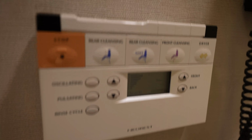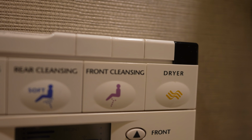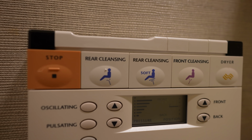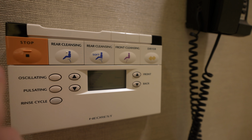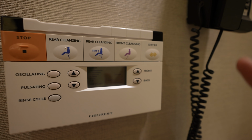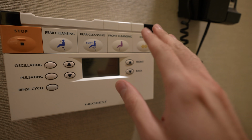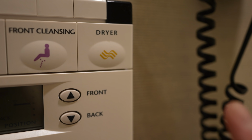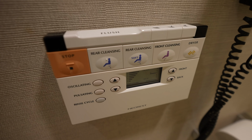Yes, a bunch of buttons. A button for flush, a button for front cleaning, like a bidet cleaning, a rear cleaning, different styles of cleaning, whether you want the water to be oscillating, pulsating, rinse cycle, all these different things. And then there's information here about how much pressure you want, front, back, and there's even a dryer. So after you're done cleaning, there's that. This is something I've never seen in my life, let alone in Vegas.